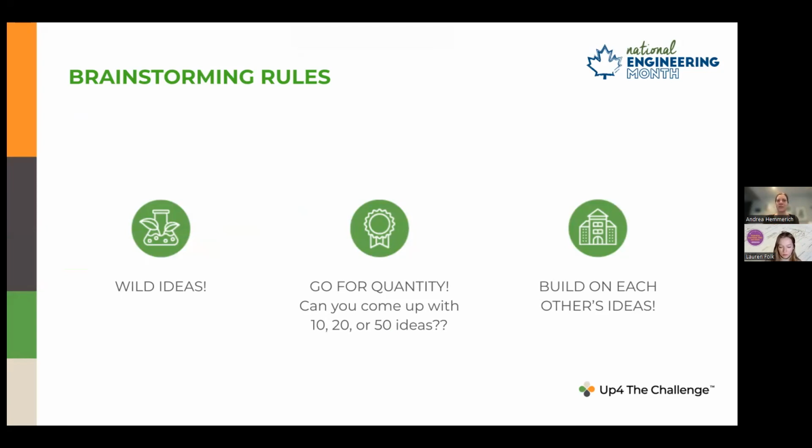What we want to do here is really come up with as many ideas as we can without really holding back, thinking about what might be feasible or cost effective. We're not judging ideas at this point. We're just going for wild ideas, trying to come up with as many as we can, right? Seeing if we can each come up with 10, 20, maybe as a group, 50 ideas. And we really want to be building on each other's ideas.